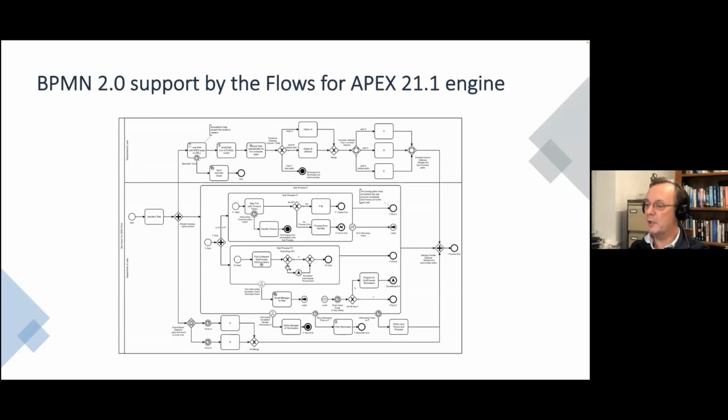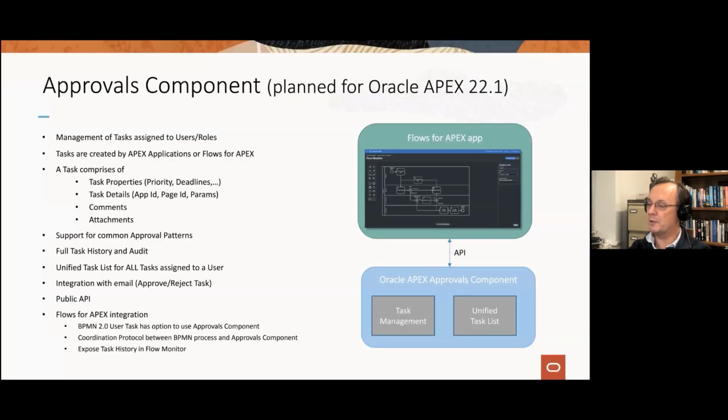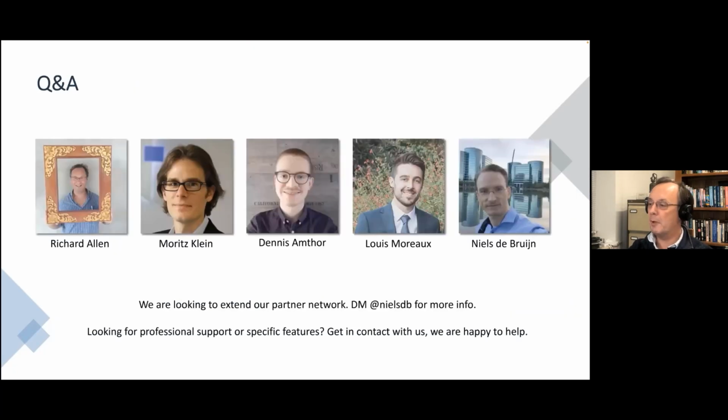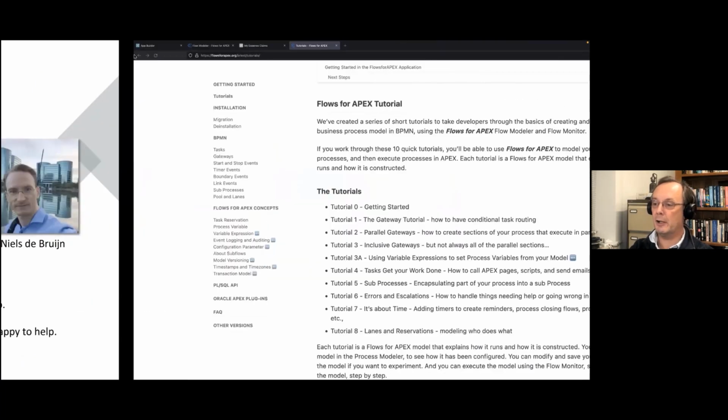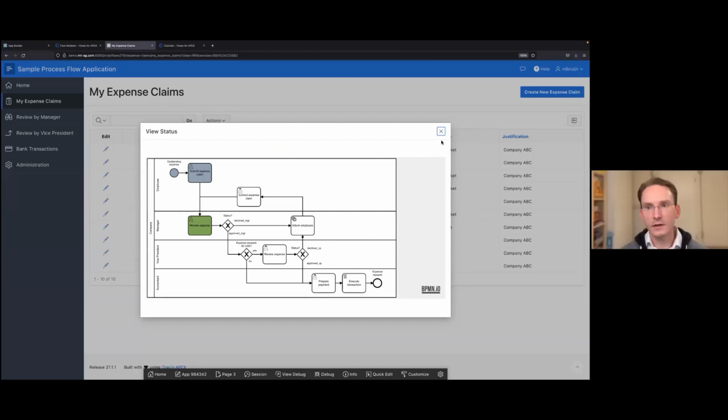There's another question here. Does the runtime show the process instance image with stepwise status? So I think during Niels' demo, he showed you that in your app, you can build in a link to the process viewer, and that'll show you the current status of your process and which steps are currently live and which ones are being completed.